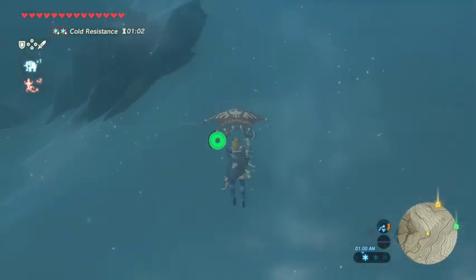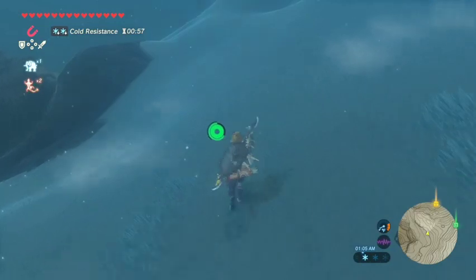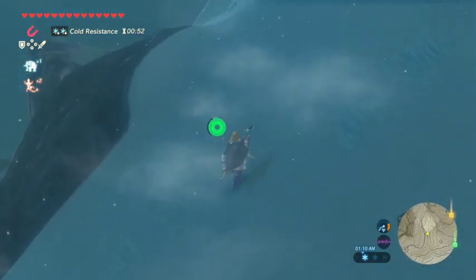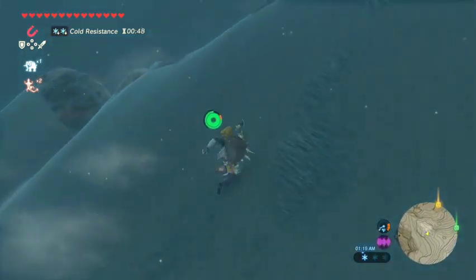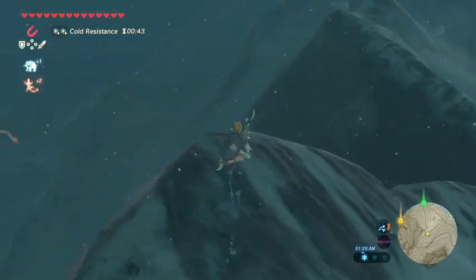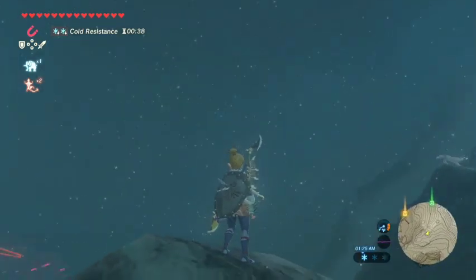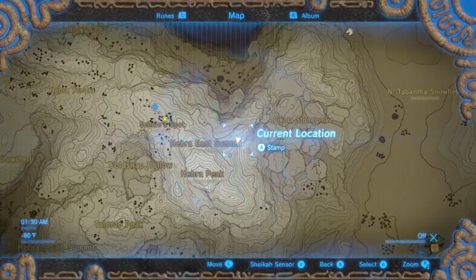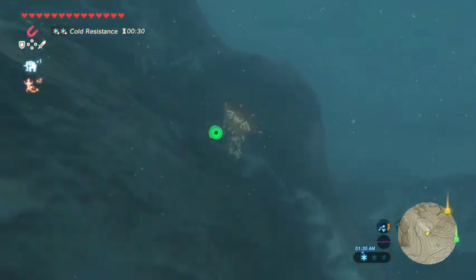It's pretty uncharacteristic of me playing this game. We'll have to take another potion soon. Alright, cool. Get the fox. Just wanna check out the peaks. Oh look, there's the dragon. Just in case I see a little windmill or something, then we would go over there. So I think this is where, oops, pretty sure this is where we need to be.